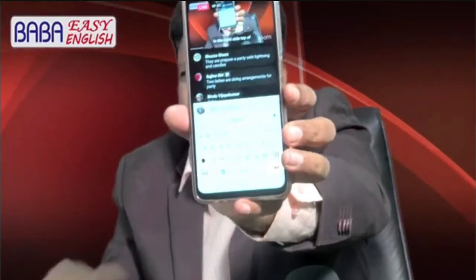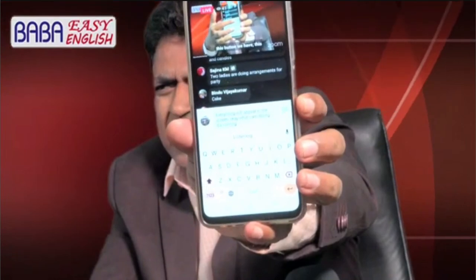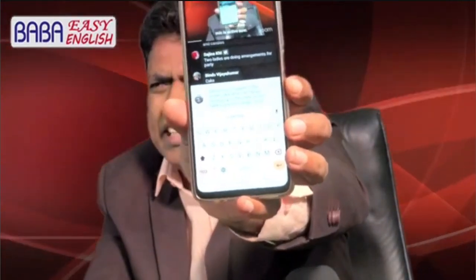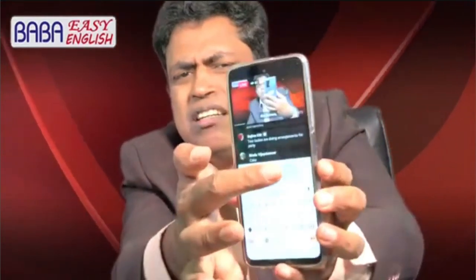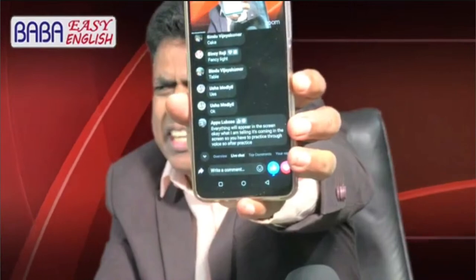This button we have to press. So your mic is active now. What you are telling, everything will appear on the screen. Now see what I'm telling, it's automatically commenting on the screen. So you have to practice through voice. After practice, you have to press the send button. Here you can see an arrow button, the send button. There you have to press it. So now it became the comment.